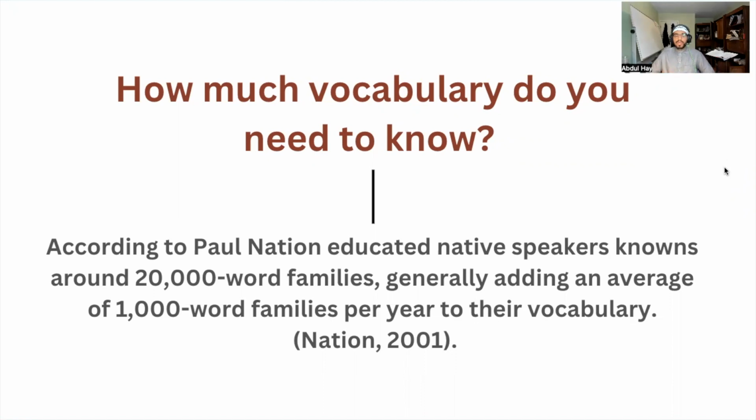Because most people realize when you're learning a second language that there's only so much grammar you can learn. After a certain amount of grammar and syntax and morphology, the only thing that you're really missing is vocabulary, right? You just need to learn more vocabulary to be able to express yourself better, to be able to understand things better. But what's the cap? What's the aim? How much am I trying to learn? And how should I go about learning it?